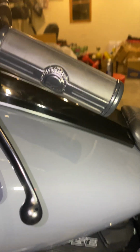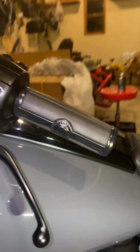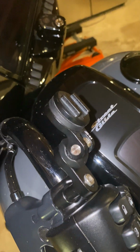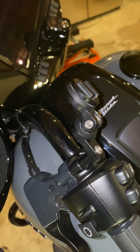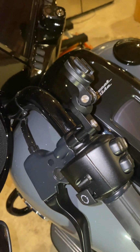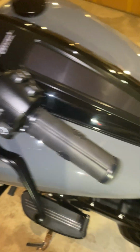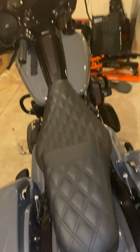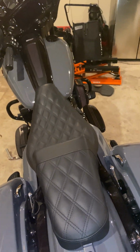It's just a skull. No, it's too hard to see them. It's just a skull grips, but yeah, I added the Harley phone mount right there. Had some issues with that phone mount, but overall it's okay. If they came out with a better one, I'd get it. I'm not super happy with it, but it is what it is. I think the bike looks pretty good right now.